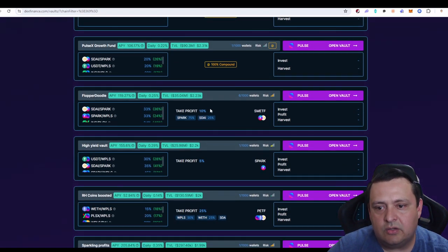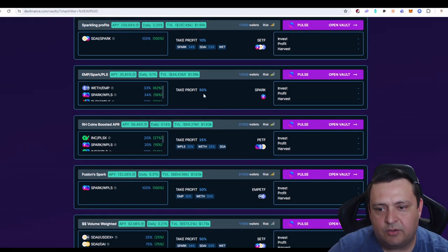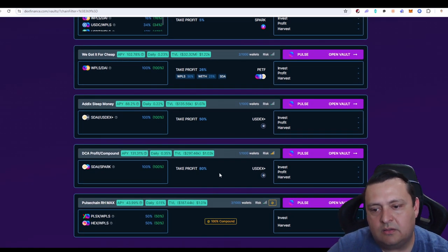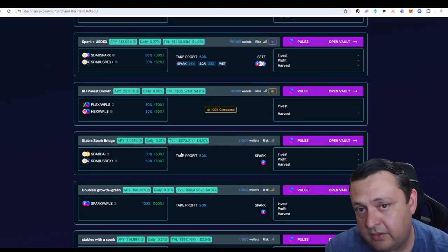Now, they don't really have anything, I think, above 50% on their take profits. But obviously, if they're creating these vaults, they're looking for people to enter their ecosystem and take profits. Here's one at 80. So you can do an SDAI Spark and take profit at 80% on that one back into USD. So as you can see, they actually have one even higher than I thought they would have.